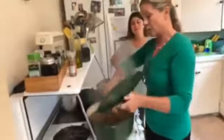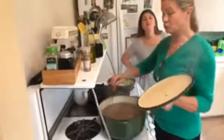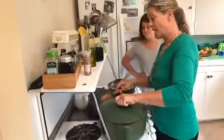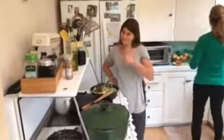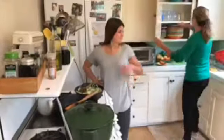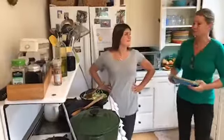So I save my bones, and then I make my bone broth. Bone broth is super high in sulfur, and sulfur is one of the best things for detoxification for your liver, and it helps rebuild cartilage. You need sulfur to help rebuild cartilage.